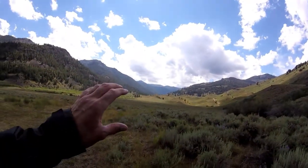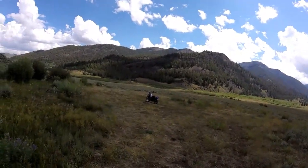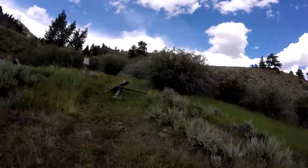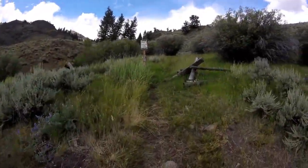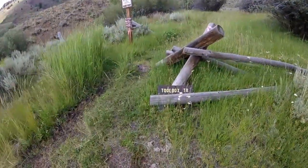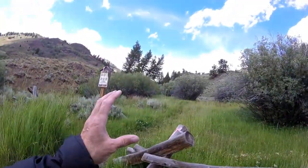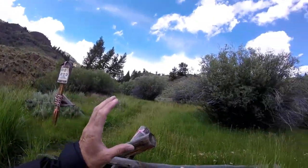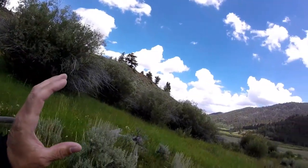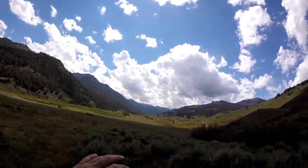Here it is, another Cascade Trekker adventure. Okay. This, I guess, is called Toolbox Trail. And this is what I was looking for. And we've got serious rain, like, everywhere except here.